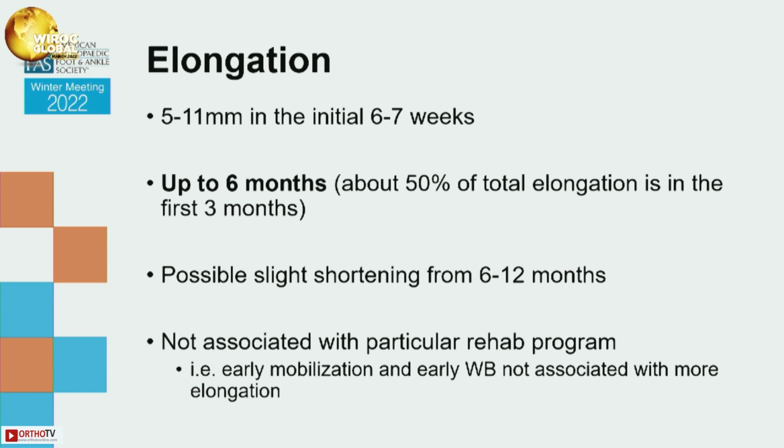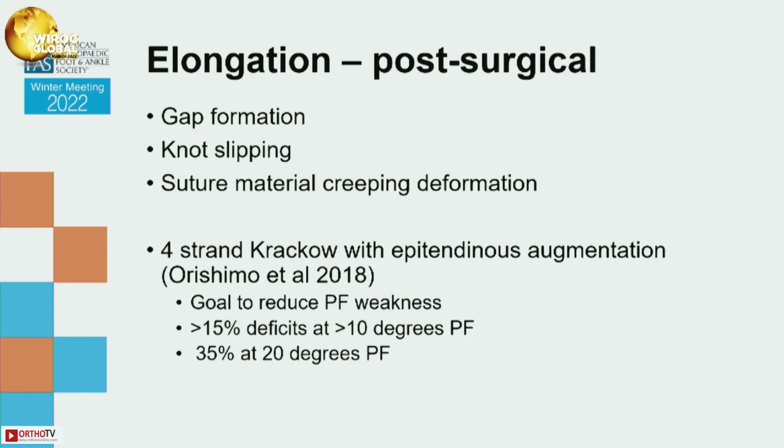after treatment. And in this one study that looked at that very specifically, about half of the total elongation occurred in the first 3 months. There are several studies that noted there might be slight shortening beyond 6 months up until a year. But again, these rates and timelines of elongation were not associated with a particular rehab program. And so why does it happen? Probably it goes back to that creep concept, but there are potentially some surgical factors that play into the degree of elongation. Is there gap formation at the tendon repair site, or knot slipping or suture material creeping as well?